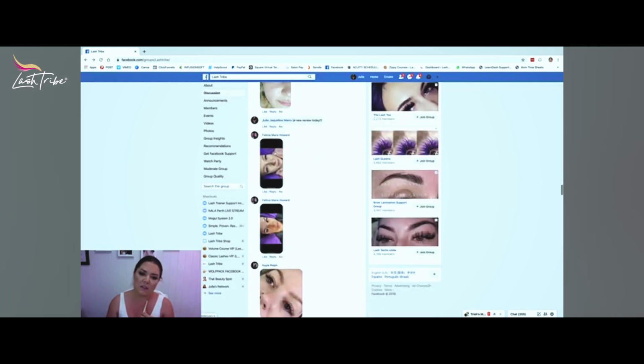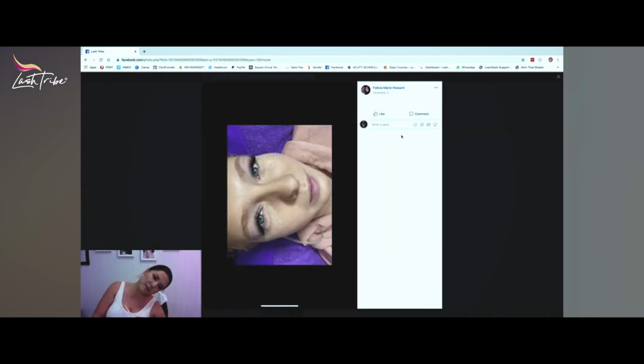Felicia, let's see. Okay, this is again difficult. Well, I've got to go like that because the client's lying down. The face shape changes completely when people are lying down. So if you're wanting to get your styling 100% spot on, and again, this is practice, of course, you need to have them sitting straight and sitting up, okay?